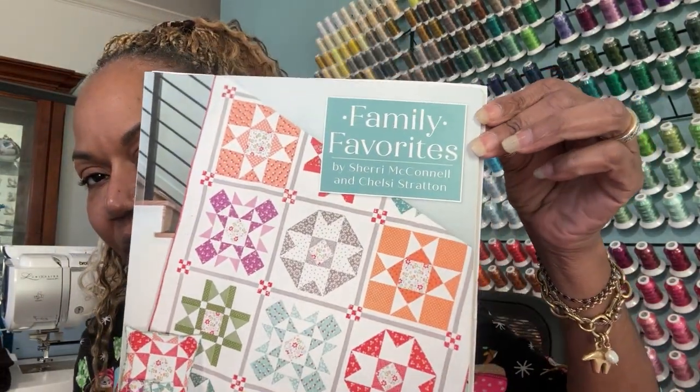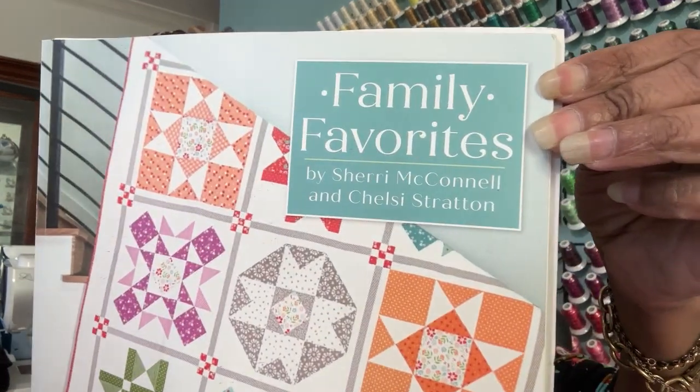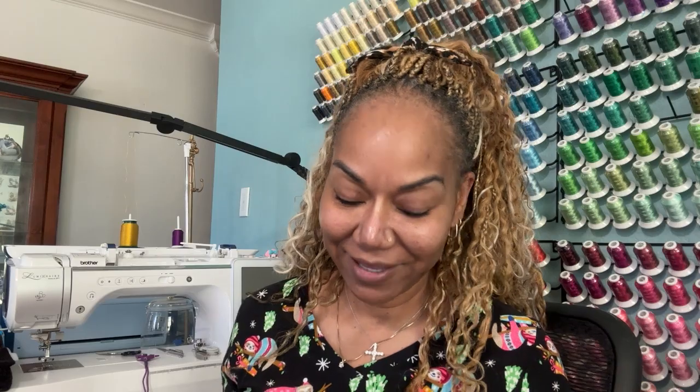It's this quilt right here from Family Favorites by Sherry and Chelsea. You see this? And I actually just bought another pattern from them. This was so fun. So I'm doing this quilt along with Becky from Power Tools with Threads, and she's doing a block a week. Well, I did all mine already. And I did my sashings and my side sashings, and she's done.